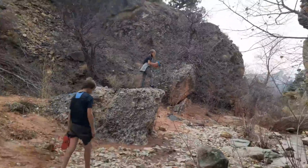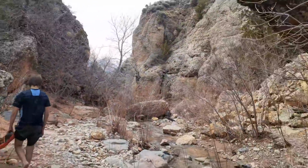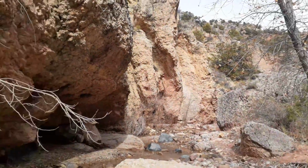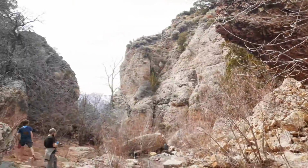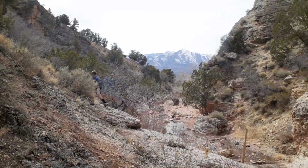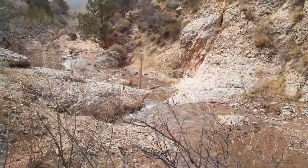Easton's up on the rock here. And the other two have gone ahead. It's just so pretty in here. Short little hike, not far from home, but very pretty. You'll get it. We're going back down to the bottom. That's the top of the fall there.